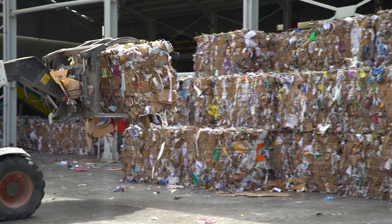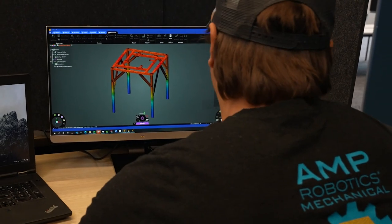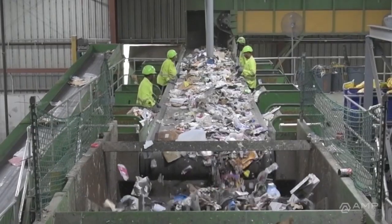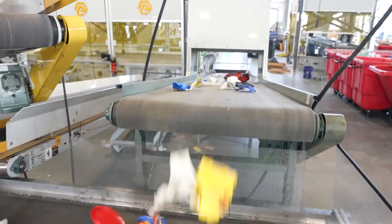For the recycling industry, there's so many unsolved problems. Ansys is allowing us to look at different ways of recycling and capturing material off a conveyor belt. America produces 300 million tons of waste every year, and maybe only a quarter of that is ever recycled.